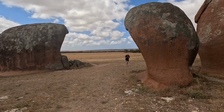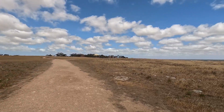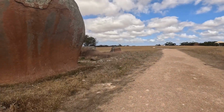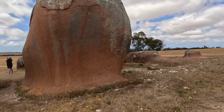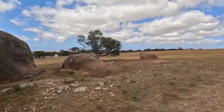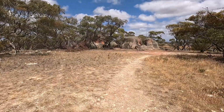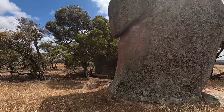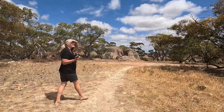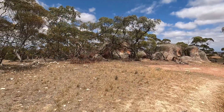Through there, and we go up and around and down there. Easy walk in, level ground. Any age and fitness can get in and have a look around, which is good. Interesting rocks. Up close, they're nice and red and brown. Interesting formations of rock.